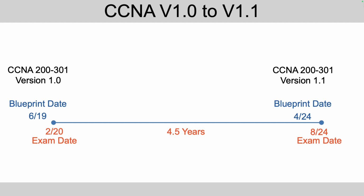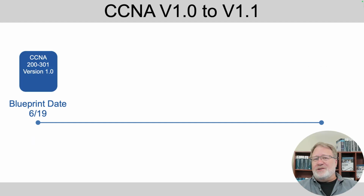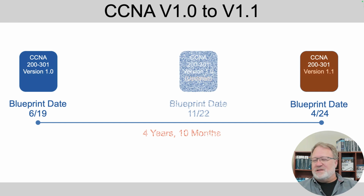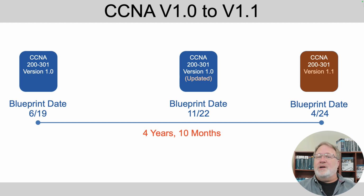Now there's a related and often not noticed fact behind the scenes, that there was actually an interim silent update in between. If you look at those blueprint dates that I mentioned, those were the official announcements with an official update to the blueprint document, but Cisco made some updates to the version 1.0 blueprint back in late 2022, and they changed the wording of a bunch of the exam topics. Honestly, for a lot of them the wording changes really didn't affect the meaning, but a few of the wording changes did. So for instance, for the books, we added some PDF downloads where you could have more material on the updates to those topics.